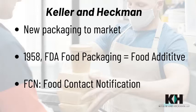And it's the same framework that's used for direct food additives. In the past, to get a new packaging technology to market, one would typically have to file a food additive petition. But about 20 years ago, that system was replaced with the Food Contact Notification System, or FCN program. And there's been over 2,000 FCNs filed since the beginning of that program. Many of them we've helped with. And that's the way that FDA now evaluates these new technologies.